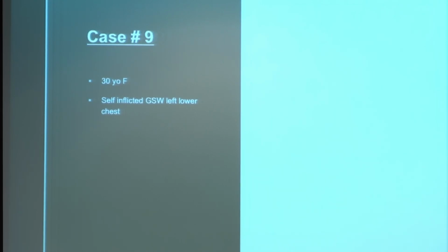So this was a self-inflicted gunshot wound to the left lower chest. This was somebody intentionally trying to hurt themselves. She took a gun and pointed at what she thought was her heart, okay? So thankfully it was not, because she did not want to die. Right here, she pointed it right there. So just pretty much below the left nipple, right?